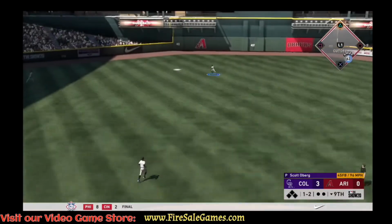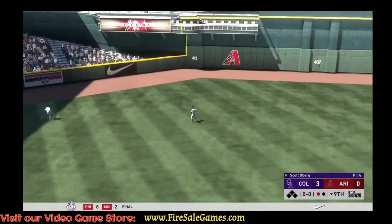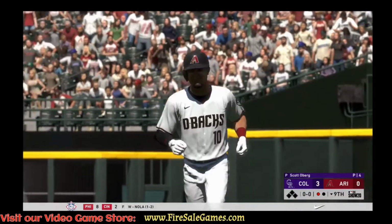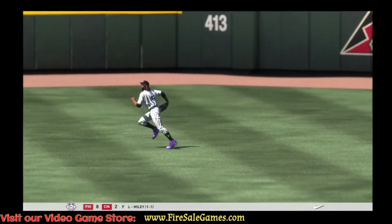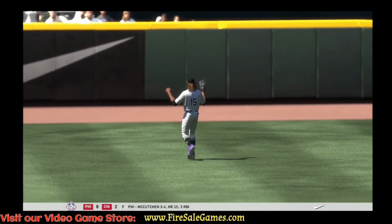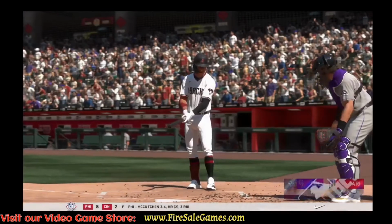Line drive to center field. And he will run this one down, moving to his right, and that's the first out of the inning. Good contact to start out the inning. Thought he might be on base with some sort of a hit, but it hung up there too long. Just unlucky that time.